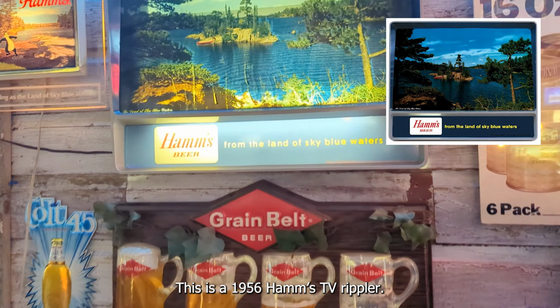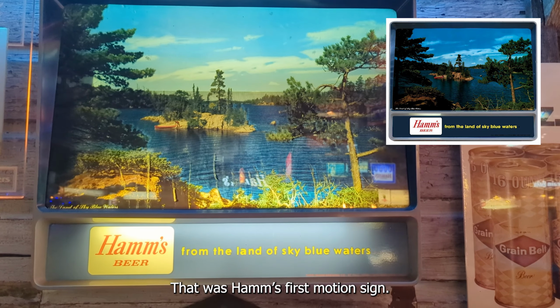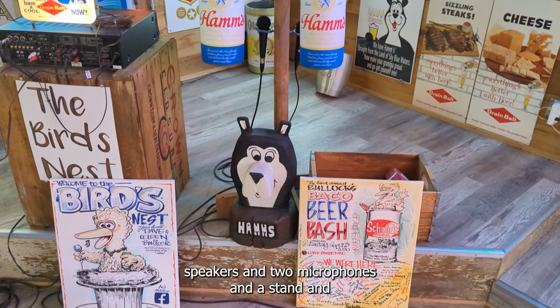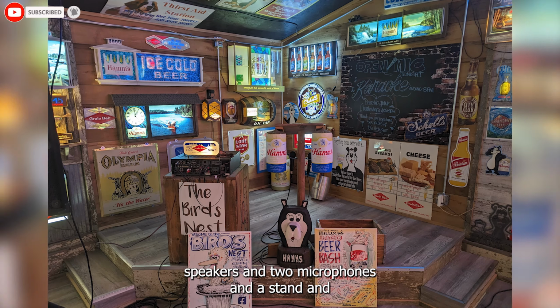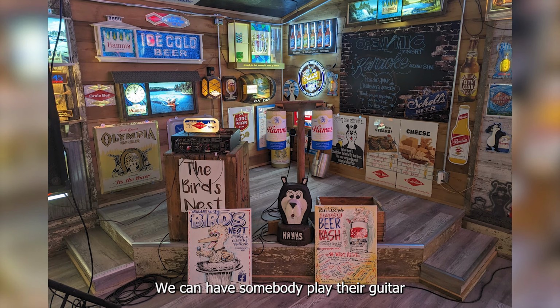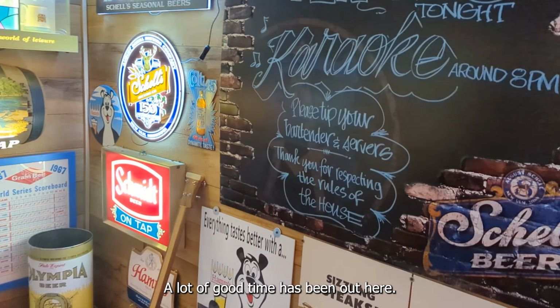Come over here. This is a 1956 Hamm's TV Rippler. That was Hamm's first motion sign. We kind of look around the stage here. We got speakers and 2 microphones and a stand, and we can do karaoke out here. We got an amp. We can have somebody play the guitar and sing out here, whatever they want to do. A lot of good times spent out here.